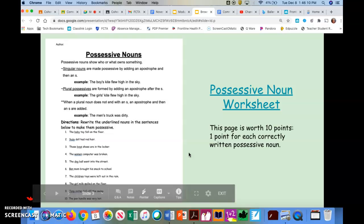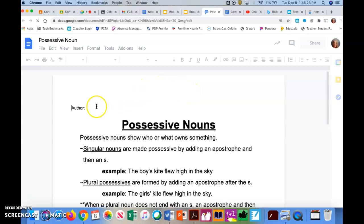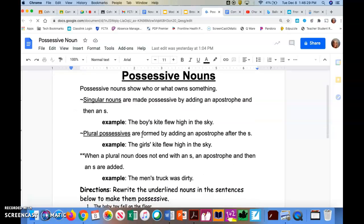Your next worksheet is the possessive nouns. This page is worth 10 points total, 1 point for each correctly written possessive noun. And in this worksheet, after you put your name next to the author line, because you are the author of this page, go down and you will find information reminding you of what a singular possessive noun would be, a plural possessive noun, or plural nouns.